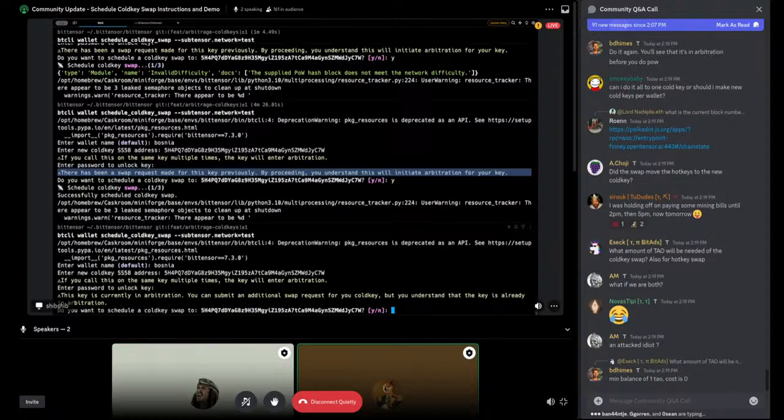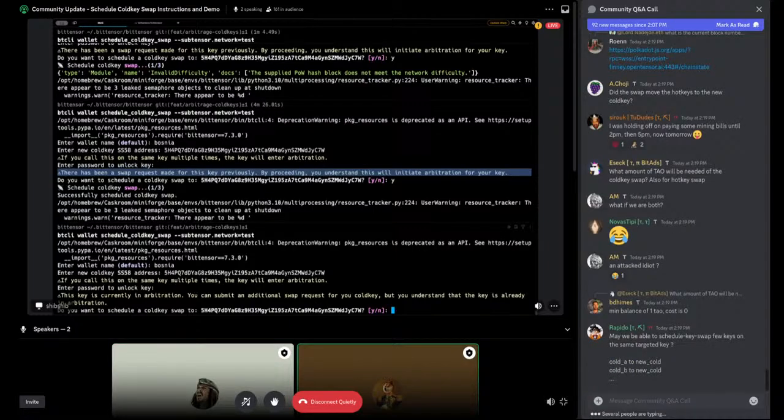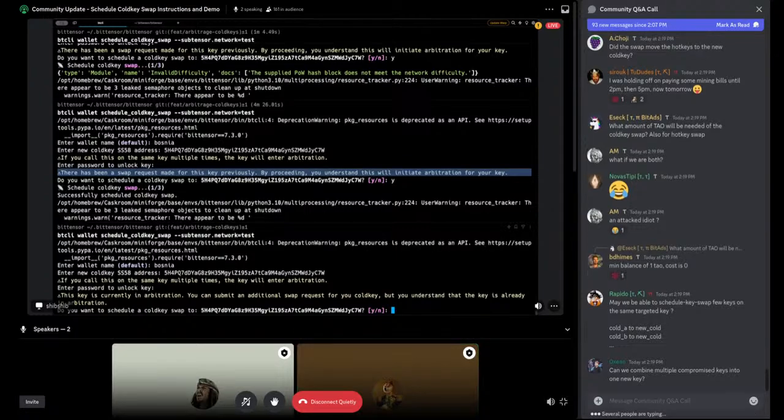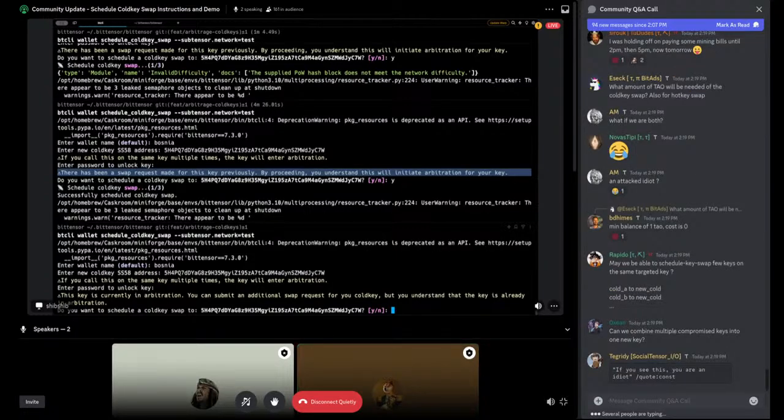What TAO will be needed for the cold key swap? So you need to have at least one TAO in the cold key's balance or on the stake of the cold key.